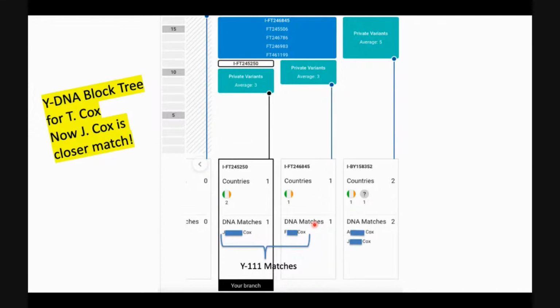I have talked to people who specialize in Y DNA, and they have told me that this isn't that unusual, that Family Tree DNA is now learning based on all of the testing. So they've added all of these new markers. They've tested so many more people. They've tested ancient samples for their Y DNA, and they've been able to really define these haplogroups much more finely than what they did in the past, meaning, sure, on the Y111 test, this guy was closer, but now that we have basically a stronger microscope to look at more detail, we now realize that actually this one, J. Cox, is closer.